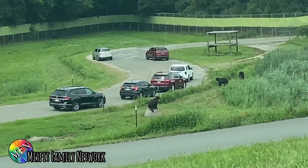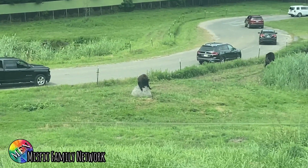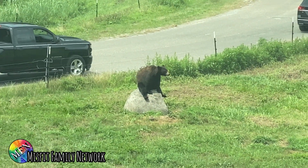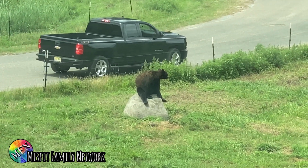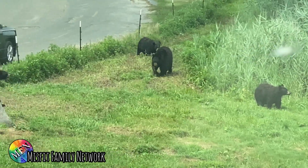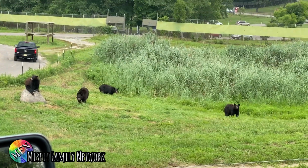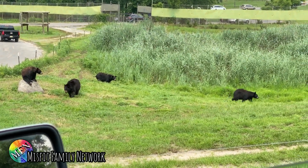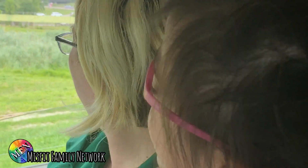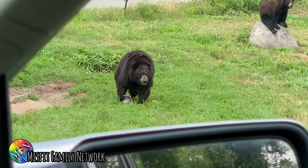Open the windows. The bear's right there. On the rock. Sitting on the rock. Lazy bear. What a goofball. Yeah, more. Oh, there's the three bears. A baby! Why is he sitting? I think that bear looks like a dog. He's coming this way. He is coming this way.